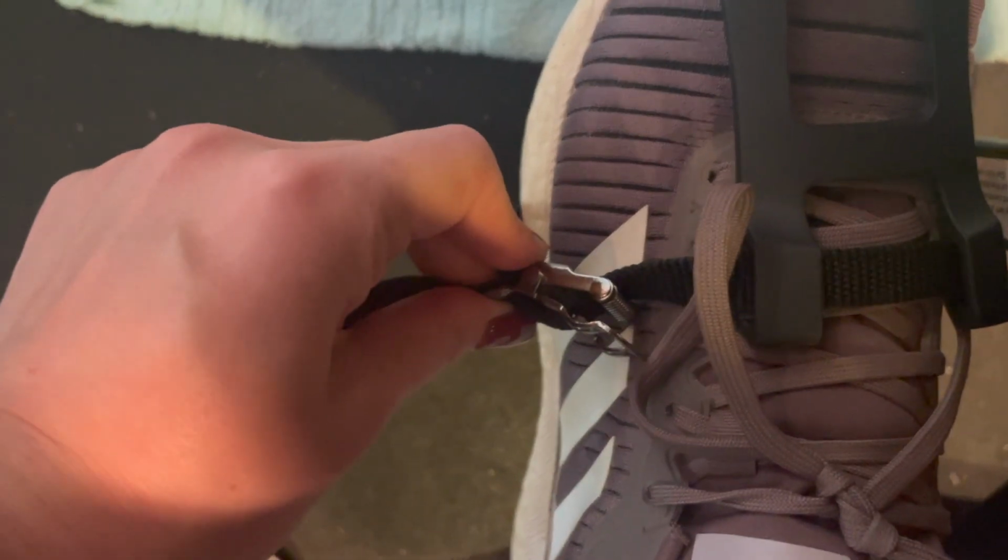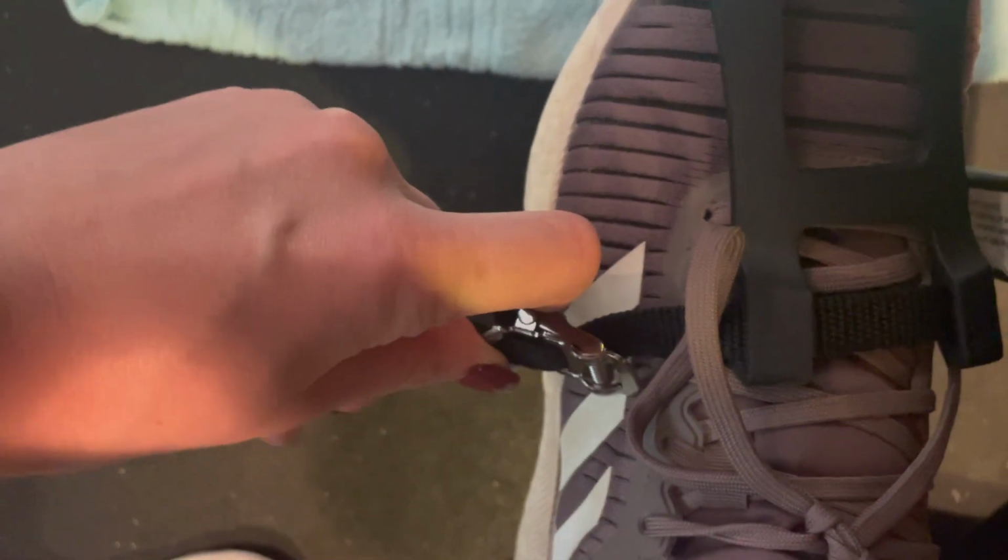Finally, I opened the clamp and adjusted the fabric so my toe cage pedals would fit my sneakers perfectly. Then it was time to ride.